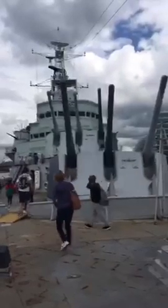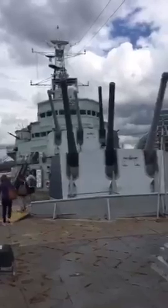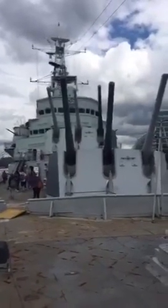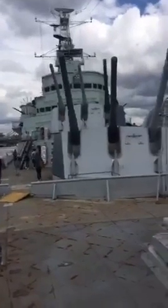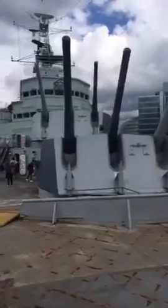What I'm going to do is take a little tour of the decks, and we're going to try and finish up on the bridge. We've seen this from the shoreline. We've also seen it from the river, but we're going to take a closer look now.